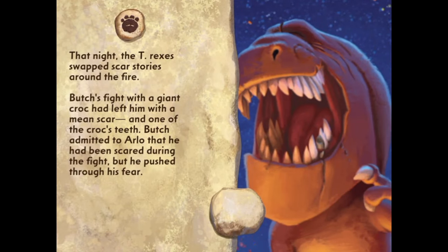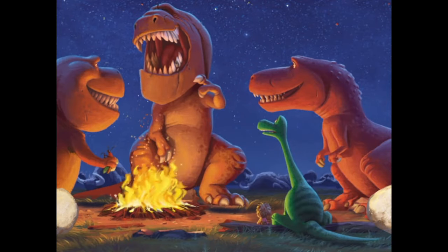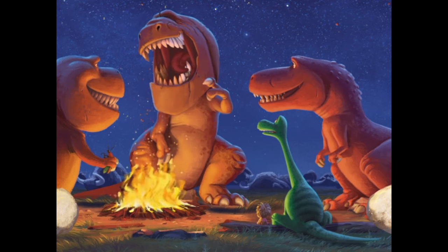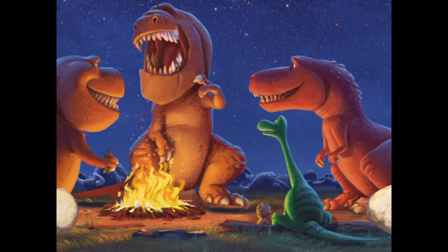That night, the T-Rexes swapped scar stories around the fire. Butch's fight with a giant croc had left him with a mean scar, and one of the croc's teeth. Butch admitted to Arlo that he had been scared during the fight, but he pushed through his fear. Listen, kid, you can't get rid of fear, but you can get through it. You can find out what you're made of.